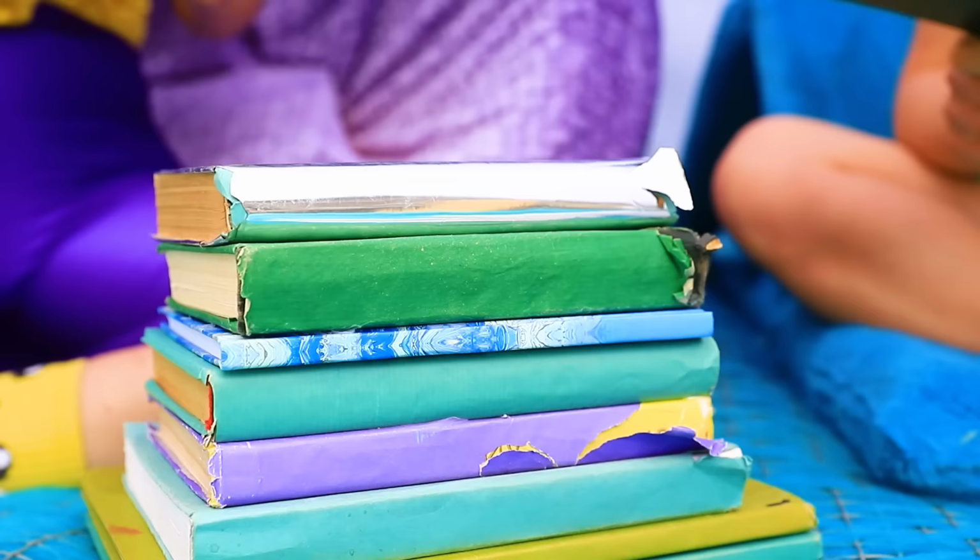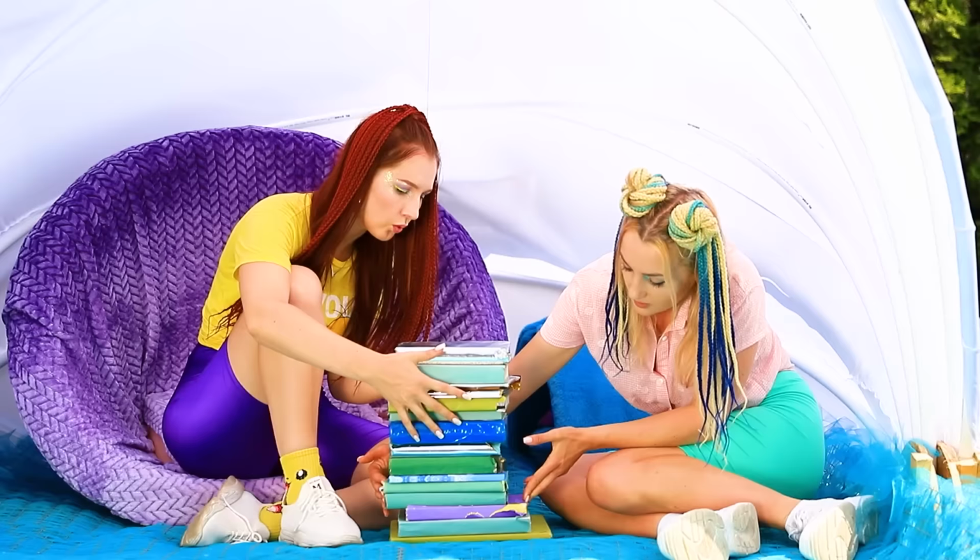So many textbooks! You can't read them all in a lifetime! What about making a table out of books? Let's do this! Put together a huge tower of books! That seems to be high enough! I have an idea! It's going to be a book wave!